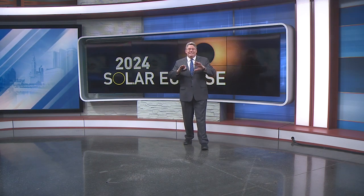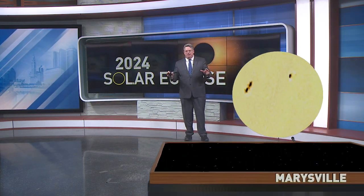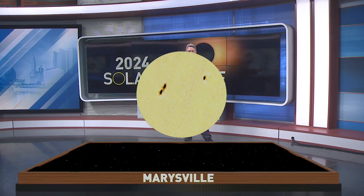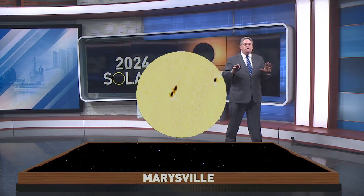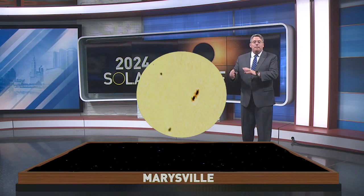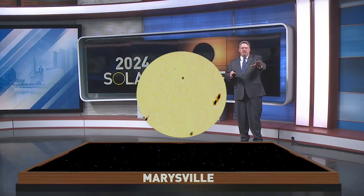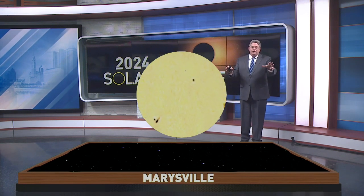The eclipse coming up on April 8th is going to be a spectacular event, and it will take most of the afternoon for the whole thing to happen. The first phase of it can be pretty subtle, but totality itself is unmistakable. So the question is, when does it all happen? We're going to use Marysville as an example. Most of central Ohio is going to be pretty close to this, but your particular location may not be exactly the same, but it'll be close.